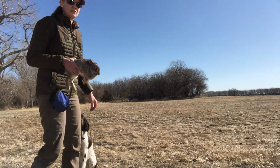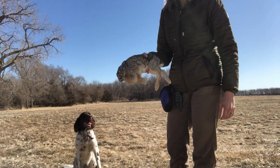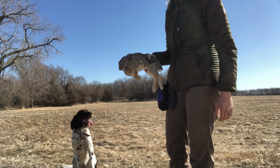So now we're ready to introduce a new piece of game. So I've thawed out a rabbit. It's about half thawed out. Anytime we introduce a new piece of game, it's best to only have it about half thawed out so they're less likely to chomp on it.